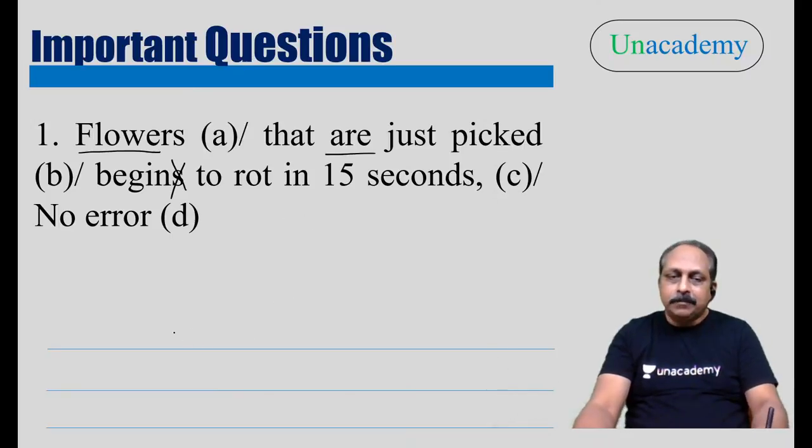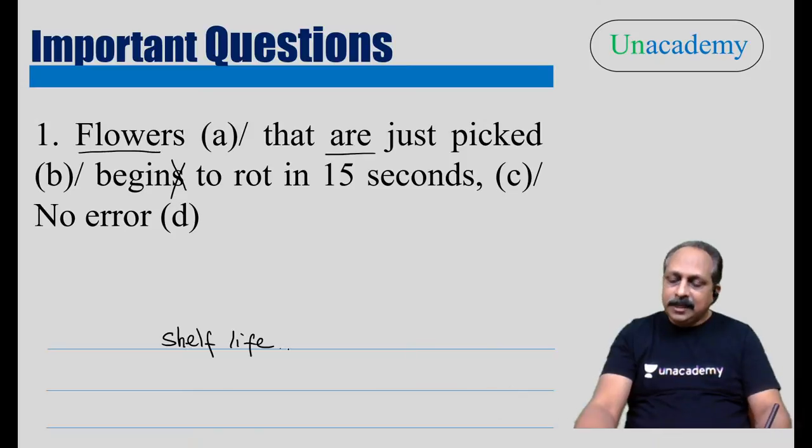That is a shelf life. When something gets spoiled, usually this expression goes with food items. We say shelf life. Have you heard of this expression? Shelf life. It goes with food products, flowers. How long does it exist? Maybe a few hours. Okay, that's wonderful. That's really good.